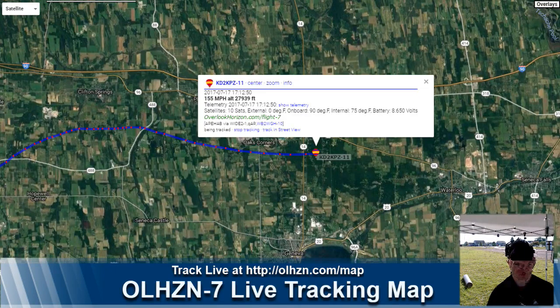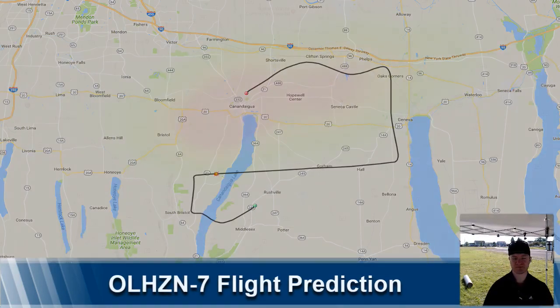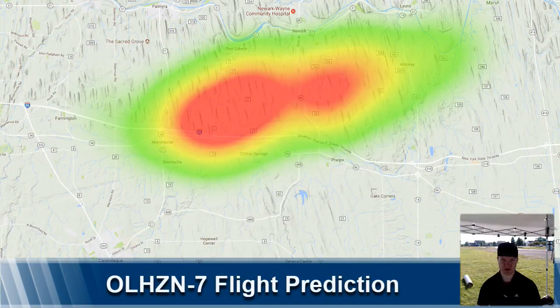So here's the path. According to the prediction, we should be hitting a southern trend any moment. But then again, we had this other prediction here, which we'll switch over. So here's the other prediction. This is just the landing zone. The other prediction had it all staying north. There was no southern trend.